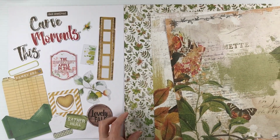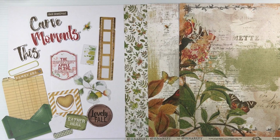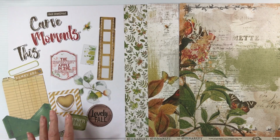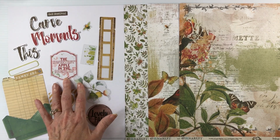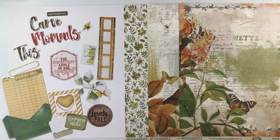For your embellishments, you're going to get a wide variety of different types of embellishments. So you're going to get some of the ephemera bits. These are those heavy cardstock die cuts. They're not the thinner ones. You're also going to get some of the acetate pieces and some of the chipboard words. So again, lots of variation in the textures and the weights and the types of embellishments. So you'll have a lot of fun there. So that is Vintage Orchard from 49th and Market.